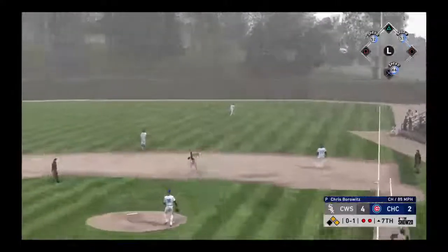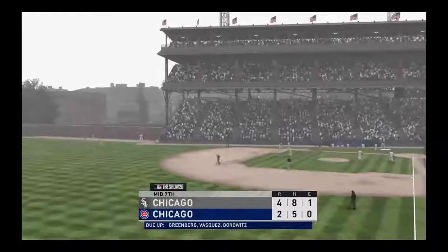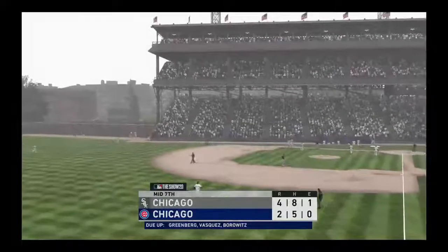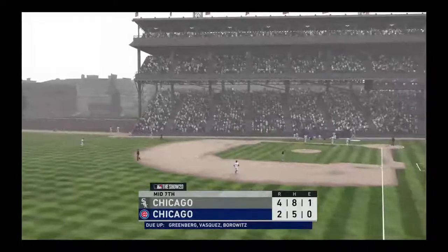In the air now, out to right field. Right fielder is on the run. He's there to make the play, and that'll retire the side. So it's 2 runs on 4 base hits, no errors and a couple of men left on. 7th inning stretch time here at the ballpark. The White Sox lead this one 4-2.